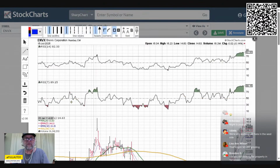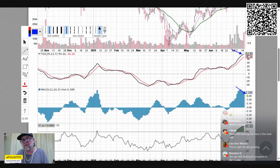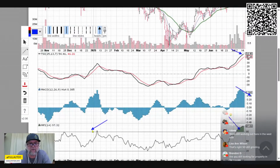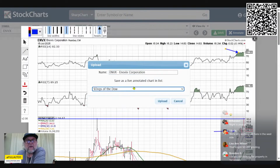Let's draw this out just a second. If you look right in there on ENVX, you're going to see the doji. I'll blow it up in just a second. And you'll notice starting to get a slight curl. The MACD's already turned. The money flow is off the charts. And when it hit that money flow last time, you'll see it turned around, right? And obviously the RSI is screaming. So let's save that.